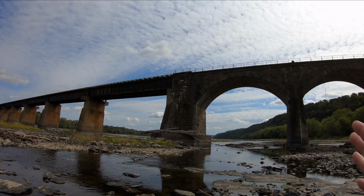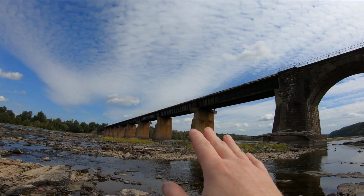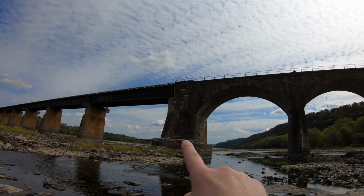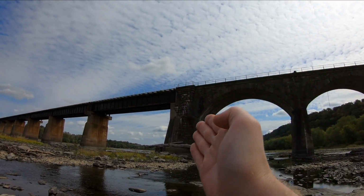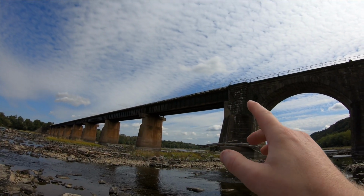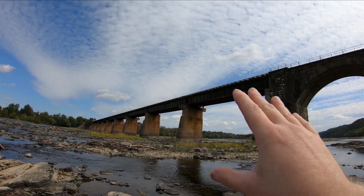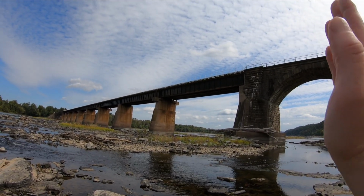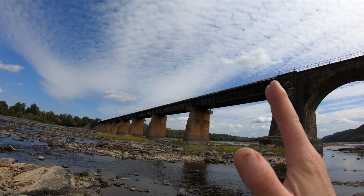And obviously the biggest thing you notice about this bridge is that the middle of the bridge is concrete and steel. And right here, you can see it goes from that 1905 construction to this relatively newish construction. And what that was, in 1972, this whole middle section of the bridge was damaged.